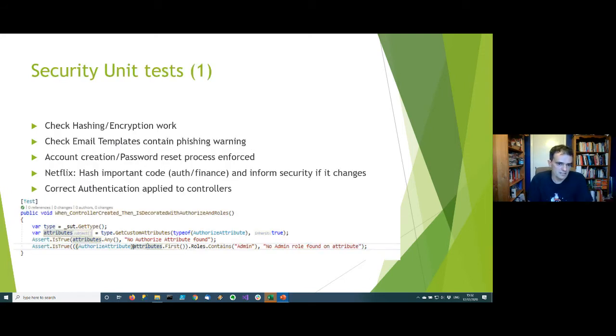So I mean, unit testing, there are all sorts of checks you can do at unit testing level. Some of the ones I've used in the past check that the hashing and encryption algorithms work, and the encryption's reversible and provides something that's not the original string that you're encrypting. Checks the email templates contain a phishing warning, and then loads of tests around the account creation and password reset process to show that that's robust, that's on the OWASP top 10.